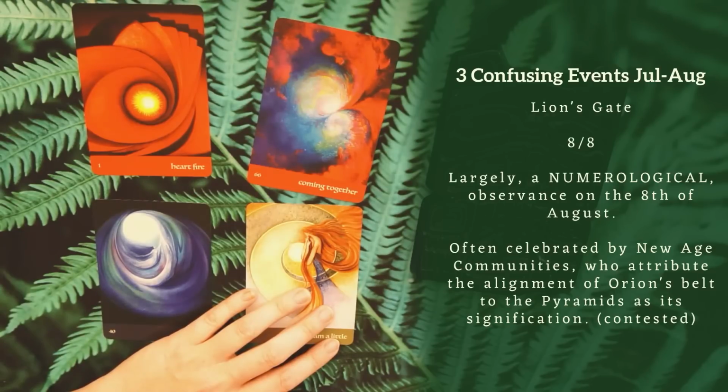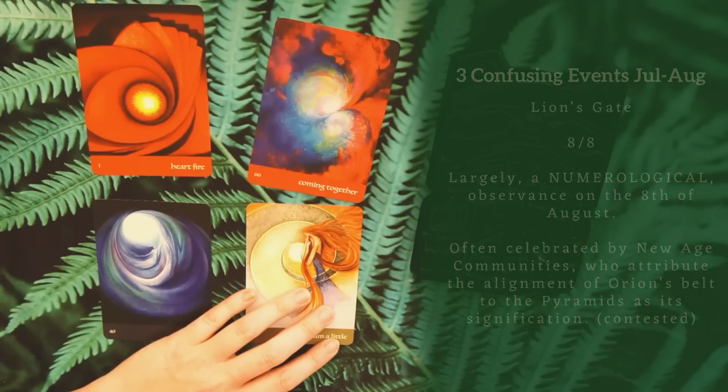I would say Lionsgate is a New Age mythology. The heliacal rising of Sirius is connected to the Nile flooding, the Egyptian and Sumerian myths, and the conjunction with the Sun is very important throughout history as well.